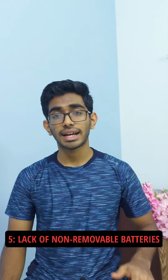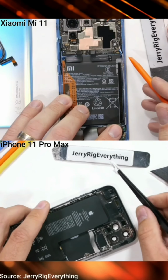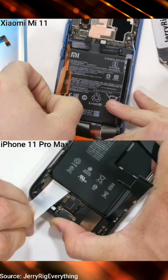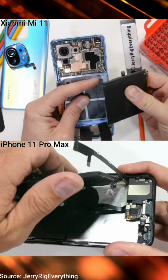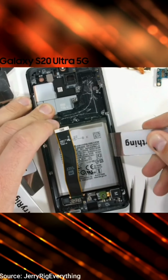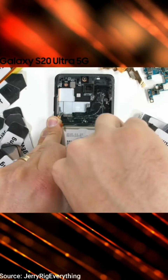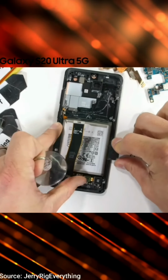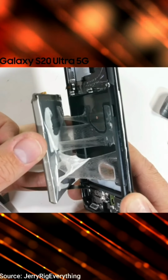The fifth one is the lack of removable batteries. When mainstream manufacturers like Apple, Xiaomi, OnePlus are giving you pull tabs or are using simple adhesives to easily remove batteries, Samsung on the other hand uses very strong glue and gives no pull tabs, which makes battery replacements very dangerous. But you don't have to worry about this if you're replacing your phone every year or two.